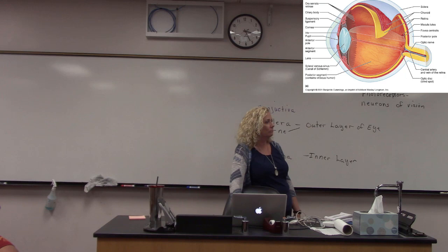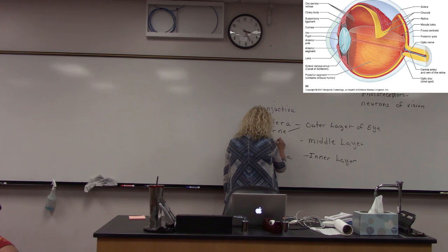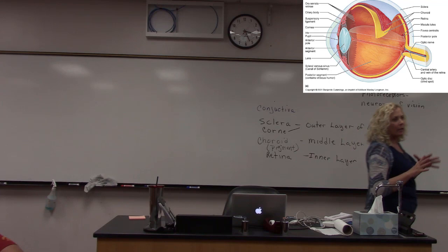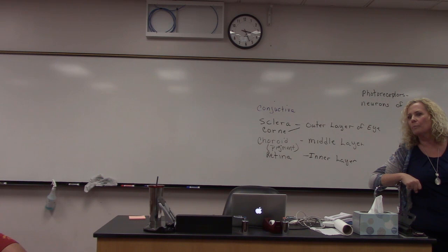The middle layer of the eye is what we call the choroid layer. This is also made up of pigment. What's pigment? Color. It's typically what people think of when we think of pigment, but in actuality, pigment is a chemical that absorbs light. So this middle layer has the ability to absorb light.